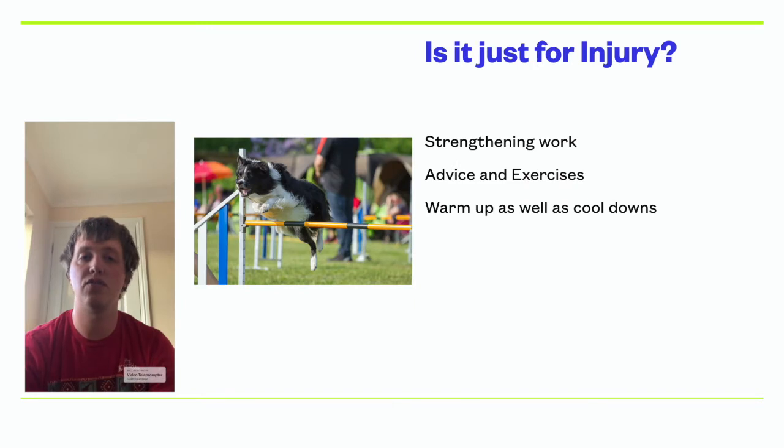So is it only injury? No, it also looks at performance. If, for example, you're one of those people who is looking at riding, it might be strengthening, let's say, a weaker part of your horse, let's say a front forelimb. You might be looking at how you are going to develop and train that, and if your physio leans towards sports training, they might be looking at different ways of increasing the muscle tone on that particular part of the horse and how to go about that.